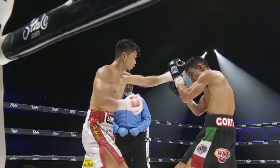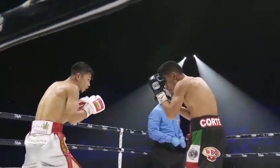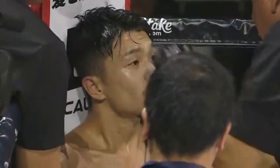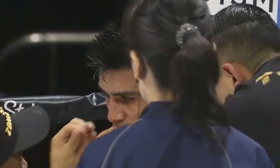Look, everything starts with the jab from Nakatani. Just got him with it. But again, the right hand is a rangefinder, and then the left, the backhand, will travel a lot further than the lead hand when you turn into your shots.